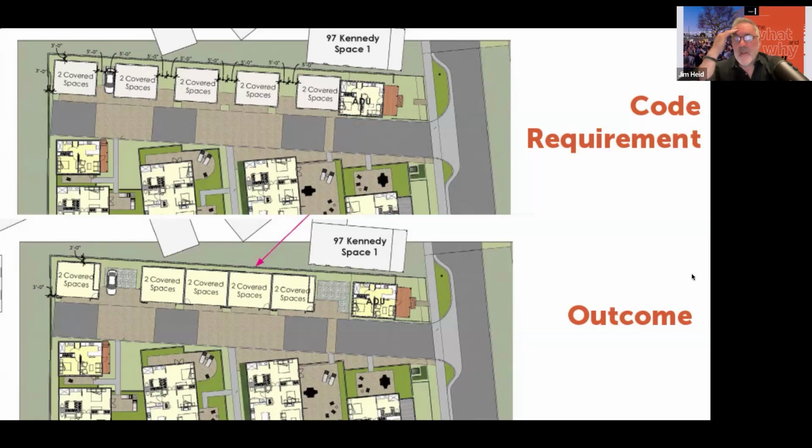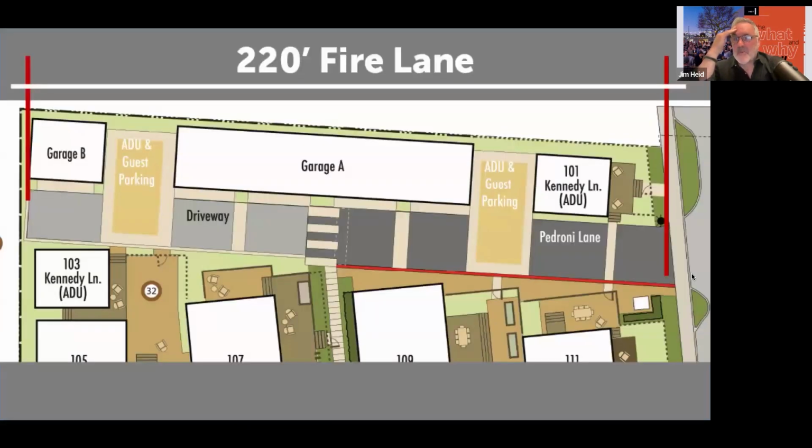Go to the next one. And then the last one is fire. One of my favorite stories was, we originally sat down with the fire department, went through all the details and plans. They said, yeah, no, it works. 150-foot hose length, 150 backing distance, get all the way through our permits, go to pull the permit. And they say, well, wait a minute, you got a 220-foot fire lane. And I'm like, no, we already talked about this. Remember, you said it was okay. It's like, no, that doesn't work.